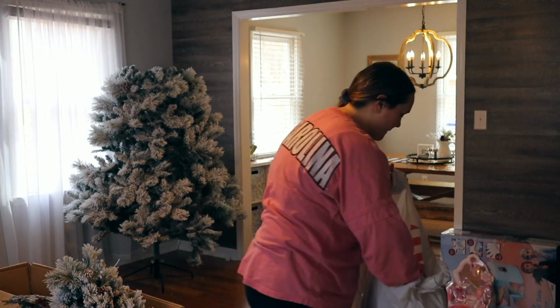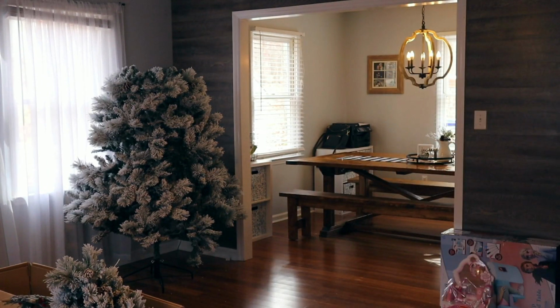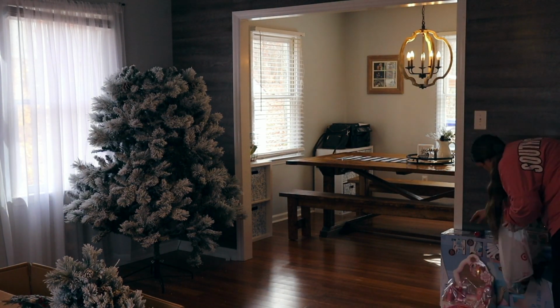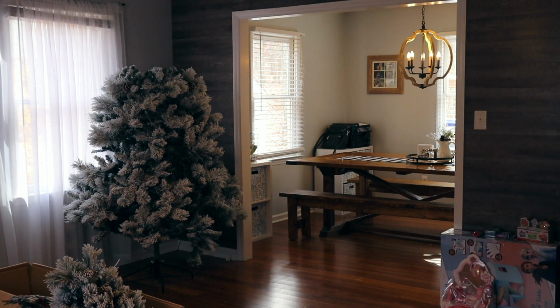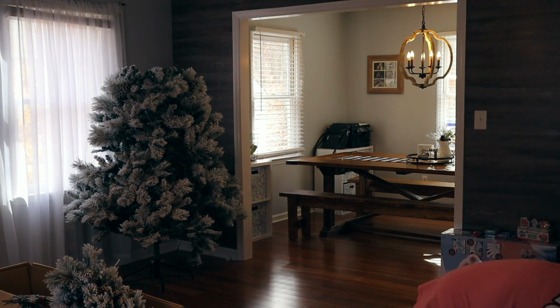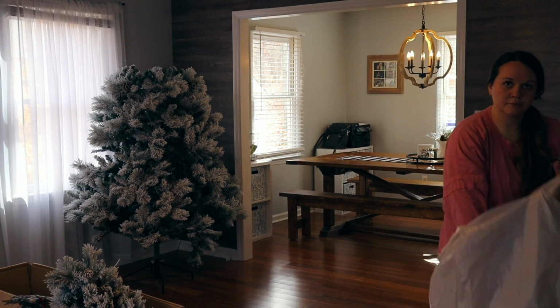But our tree turned out so awesome. I even got a cute little wicker tree collar for the bottom, and I think our Christmas tree just turned out so, so pretty. It is the most beautiful Christmas tree I think we've had since we've been married, and we've been married for 6 years, 7 years now. So I'm just so excited on how this turned out, and I know you guys are gonna love it too.